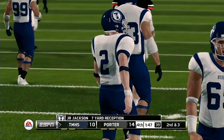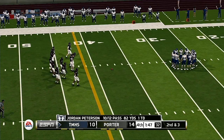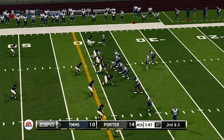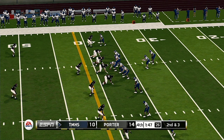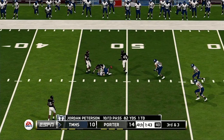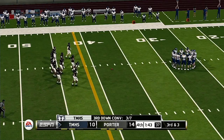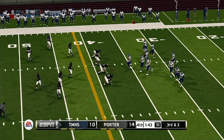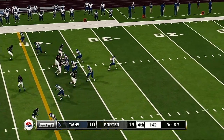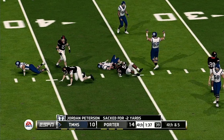Sticks out of bounds at the 38-yard line. They need about 3 yards to get the first here on second down. Passes to the wide out, and he can't pull it in. Five guys will be out in the pattern as they're in the shotgun. Now he tries to buy some time. He's wrapped up for the sack.